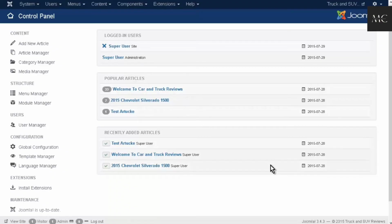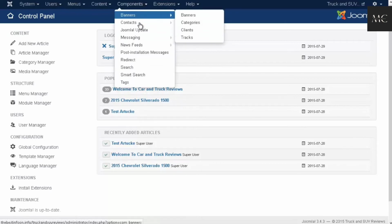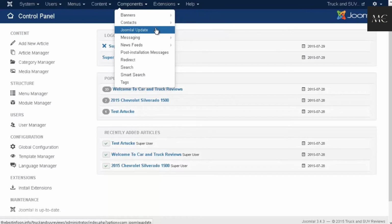Now we're going to talk about components and extensions. Components and extensions are what adds functionality to your site. If we go over here and look at components, we have a bunch of them that are pre-installed. We have banners, contacts, Joomla update. You see them here. These are all components that are pre-installed, and we were already in the tags before.